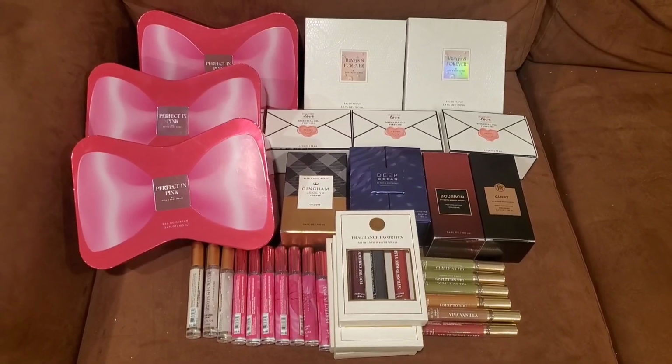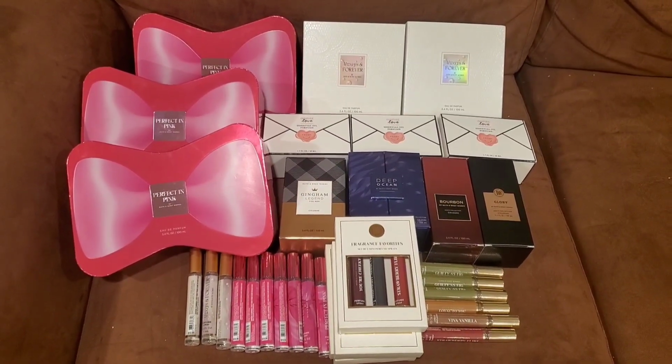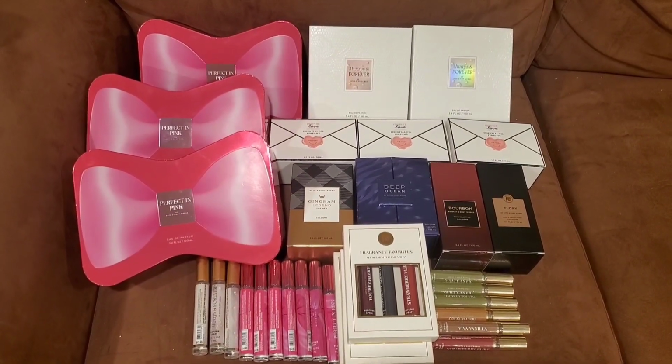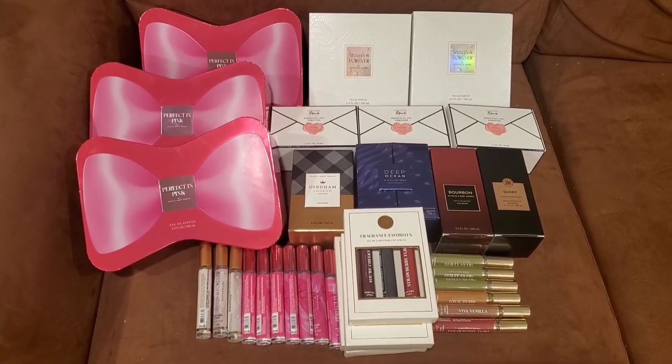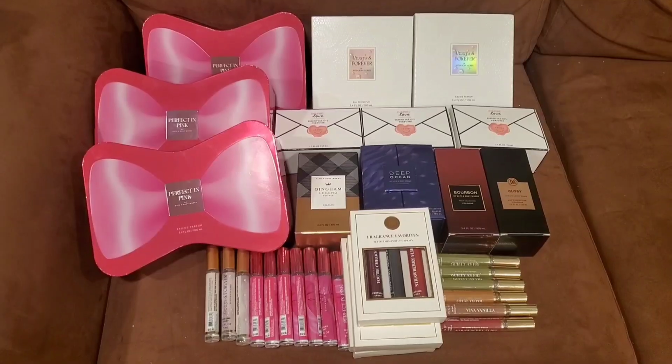2 of them my friends requested, so 2 of them were sent off, and one sold on Mercari. And then I just went in recently and they still had like 7 or 8 left. So I picked up another one. So I might keep one as a backup and then sell the other 2 here.